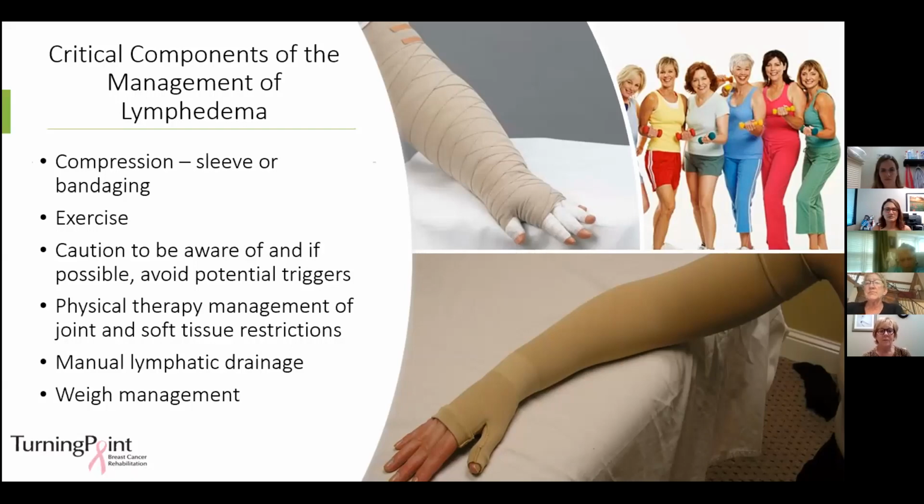The other thing we think about is managing soft tissue and joint restrictions. So for example, and it's not uncommon, we may see women 6 months or a year down the road after their surgery and radiation, and they have a little bit of swelling starting, and we also see that they may not be able to move their shoulder fully. That's not an uncommon issue, unfortunately, but that can also magnify or increase their lymphedema because they're not moving their arm normally. So they're not getting that skeletal pumping that Mallory was talking about.